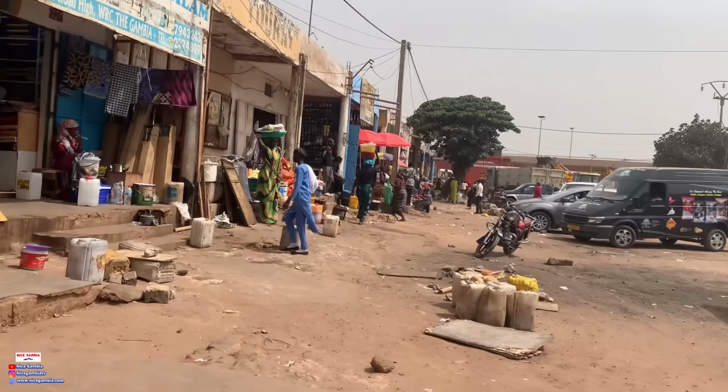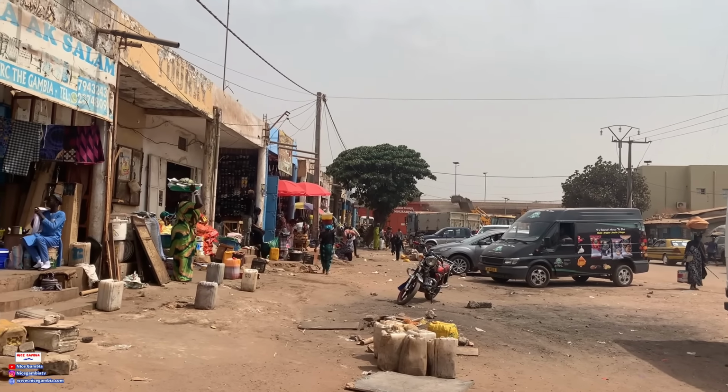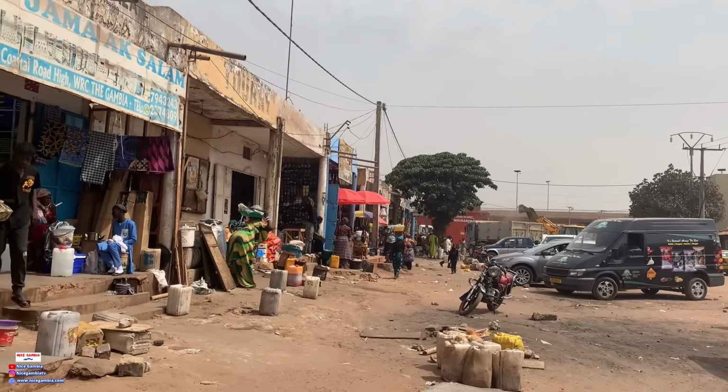Somehow clear. Before, Coastal Road used to be very congested with vendors.